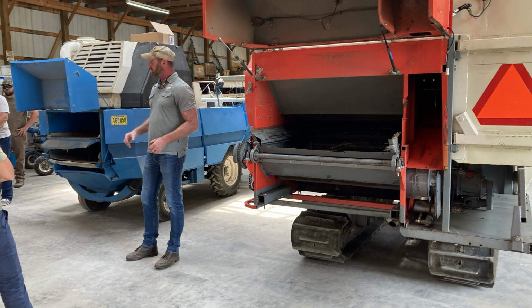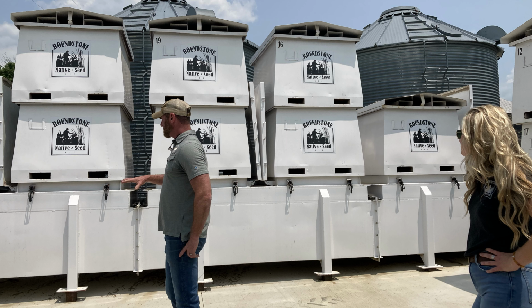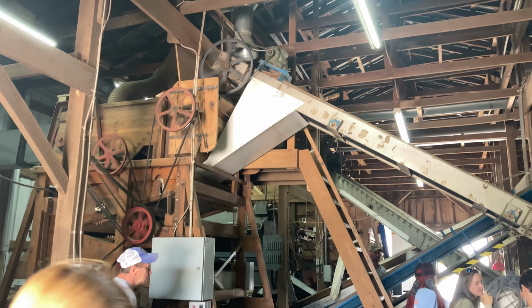There are a ton of different machines, from harvesting seeds to cleaning seeds, conditioning seeds, different machines and methods, storing the seeds, keeping the seeds dry and stored at proper temperatures. It's a whole operation, you guys.